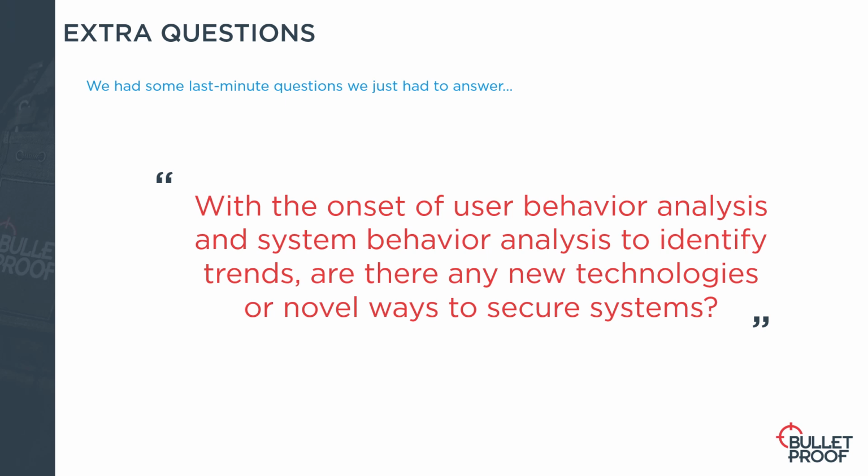However, there is some interesting stuff coming in the not too distant future, which I think will be very useful. Rather than looking at your internal users and how they work day to day, and profiling those internal users, there's another approach, which is to flip it on its head and try to profile the hackers. Now, if you think about it, they're probably more predictable than our internal users, because they're following very similar campaigns as we've talked about in this presentation.